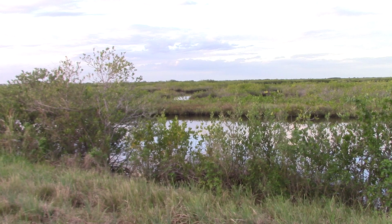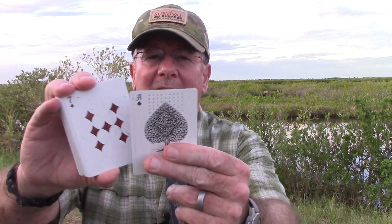Two more items which I think are both pretty cool. The first one is Sons of Liberty playing cards, and admittedly these are a little more expensive than a deck of Bicycle cards. They're like 15 bucks, but they are pretty cool. They're very classic, and I just want to read you something off of here. Let's see if I can find it. Liberty will reign in America.